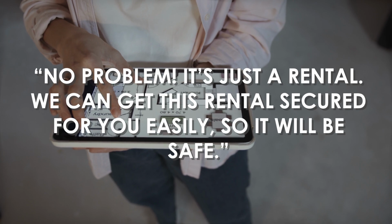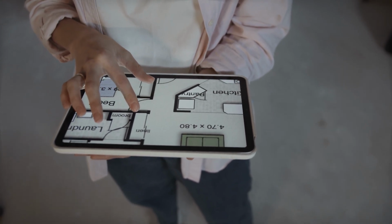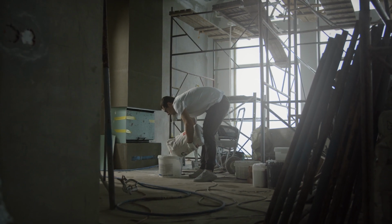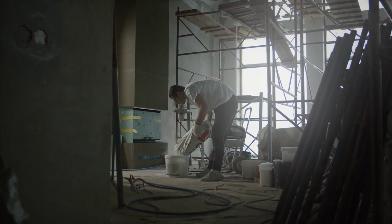We can get this rental secured for you easily, so it will be safe. Just boom! This is how you save money. A pro maximizes the value of their dollar and a noob replaces everything and builds a new property. Alright, just know that in the future, your goal is building wealth, not spending.